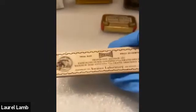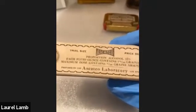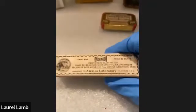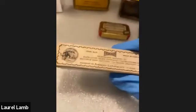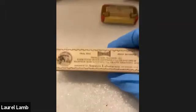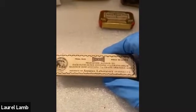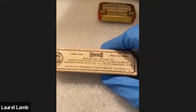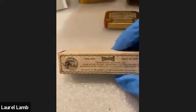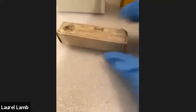This one is the most obvious here. So Asketo, that's a hard one to say, especially at the end of a Monday. This is a trial size. I believe this is supposed to help with respiratory issues, is what I had read. And it is listed as having 13% alcohol, opium, as well as arsenic acid in it. And so this obviously was produced after 1906 because they were required to list these types of ingredients on there.